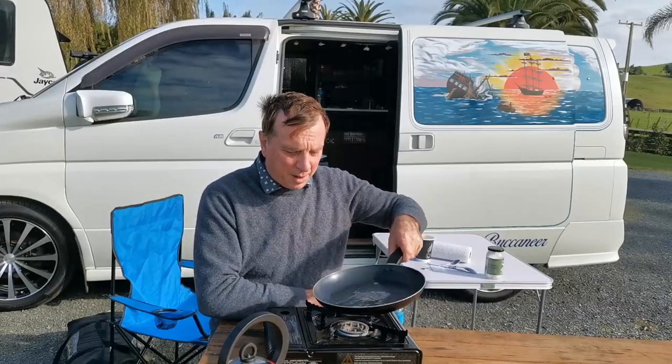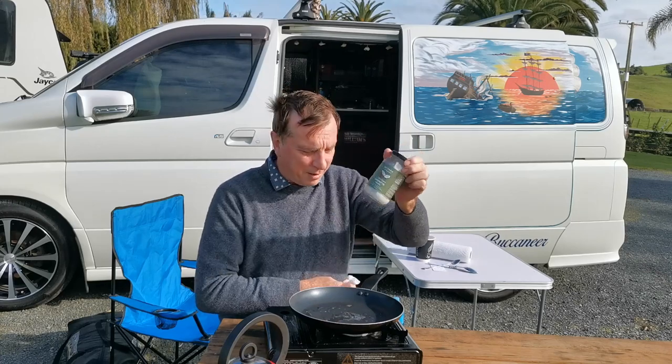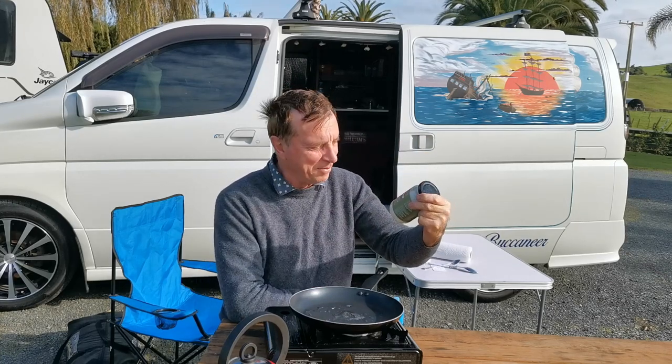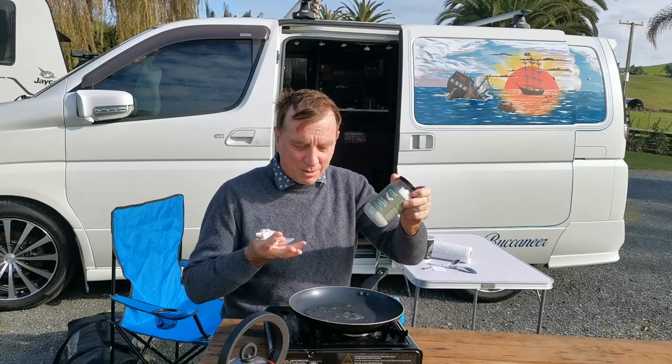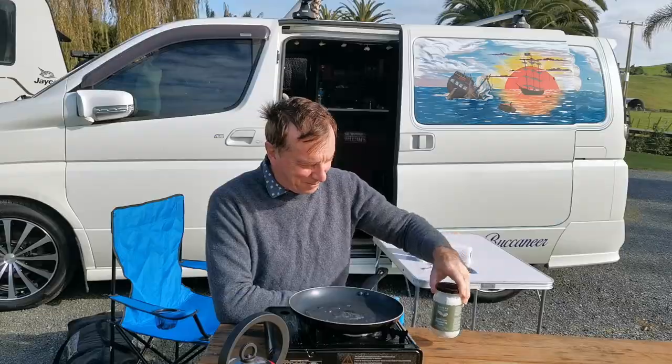Bit of coconut oil in here. Always use the Olivado organic cooking oil. I figure if you're going to use fat or oil with your cooking, you might as well try and have a healthy one. So coconut oil, that'll soak into the bread when I'm cooking the toast. It'll be delicious.